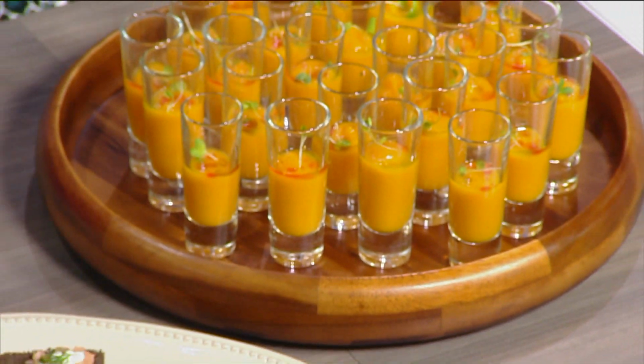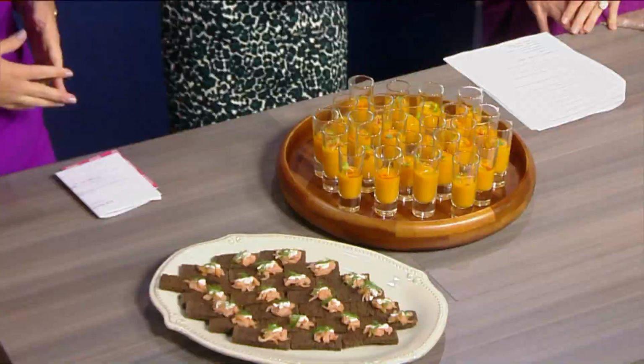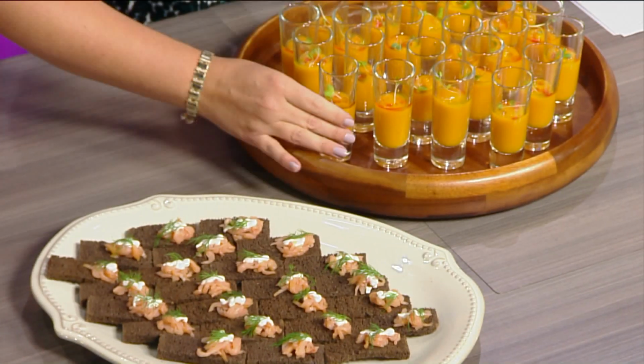Starting with cuisine, these look delicious. Yes, so these are from our friends at Sharper Palette in Richmond here. One of the things that is really big for this year, as always, is to support local businesses. So I encourage you with your wedding planning to support small businesses rather than the big boxes. We've got a smoked salmon on a pumpernickel crostini, and then a butternut squash with herbed oil, chili oil, and daikon sprouts.